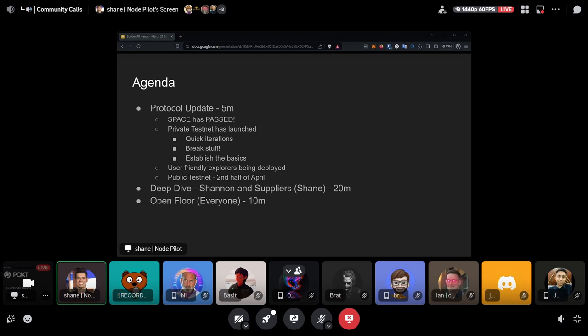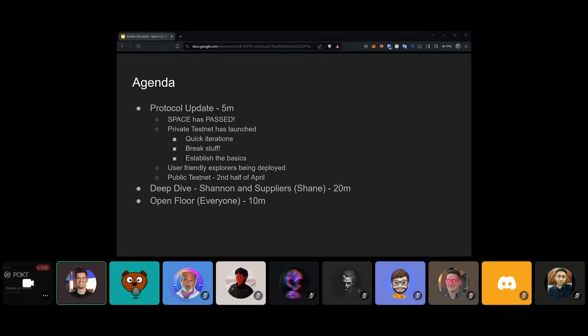The private testnet has launched. The private testnet is about quick iterations. It is about breaking stuff. Because of that, it's not open for everyone, because that would include too many parties when we need to reset something or when something needs to be tested and something breaks. When you have too many moving parts, it can make quick iterations difficult. It's about breaking stuff and establishing the basics of what Shannon would be.